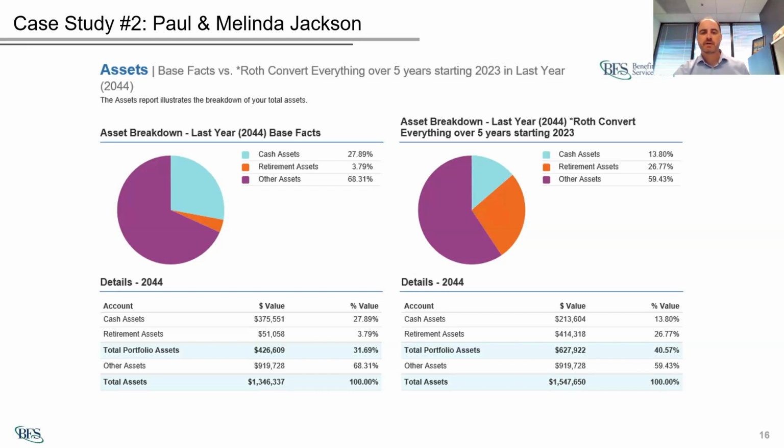That's something you really want to pay attention to when you're doing a Roth conversion: is it going to bump you into a higher tax bracket? Because again, it's treated as ordinary income. So you want to be aware of tax bracket management when you're doing that Roth conversion.